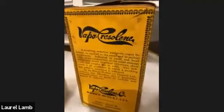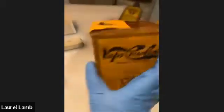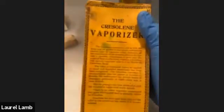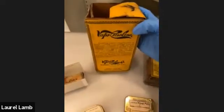This here, Vapo-Cresolene, this was very popular from the 1880s up until the 1950s, which is amazing because by 1908, the American Medical Association was already calling this product a sham and that it pretty much was ineffective. Basically, it's supposed to help with respiratory issues. You're supposed to inhale it, but it was ineffective at best, and without proper ventilation, it actually could be harmful.